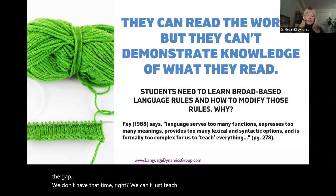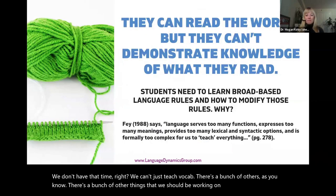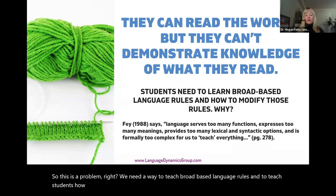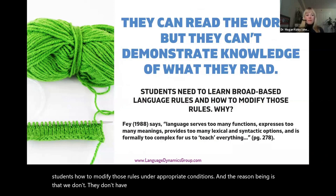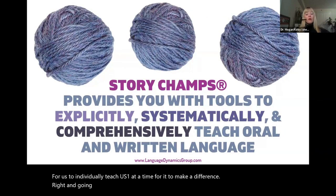There's a bunch of others, as you know, there's a bunch of other things that we should be working on that go into reading comprehension. So this is a problem, right? We need a way to teach broad-based language rules and to teach students how to modify those rules under appropriate conditions. And the reason being is that they don't have enough time for us to individually teach them one at a time for it to make a difference, right? And going back into those lifelong outcomes, this is a huge social justice issue.